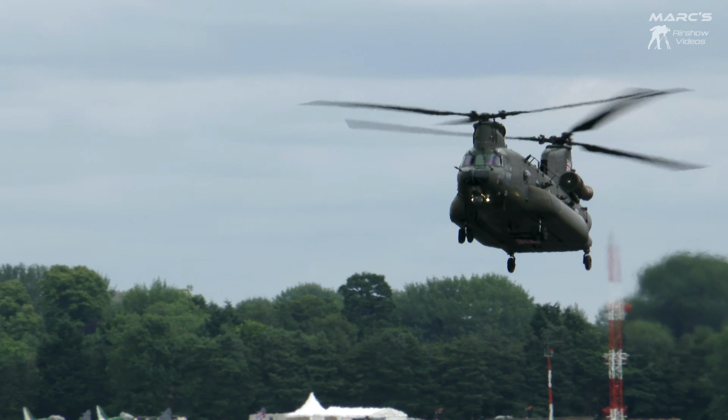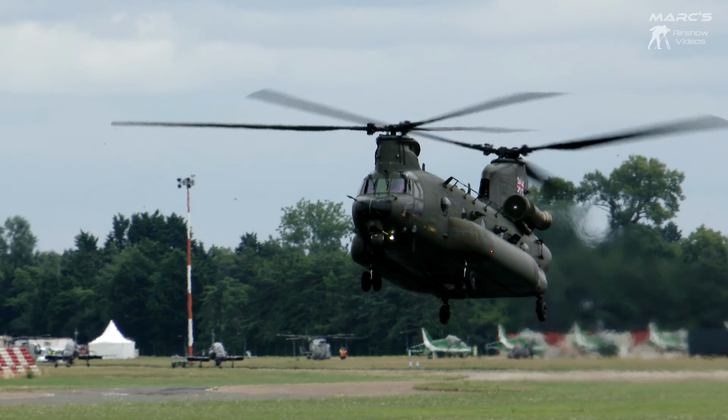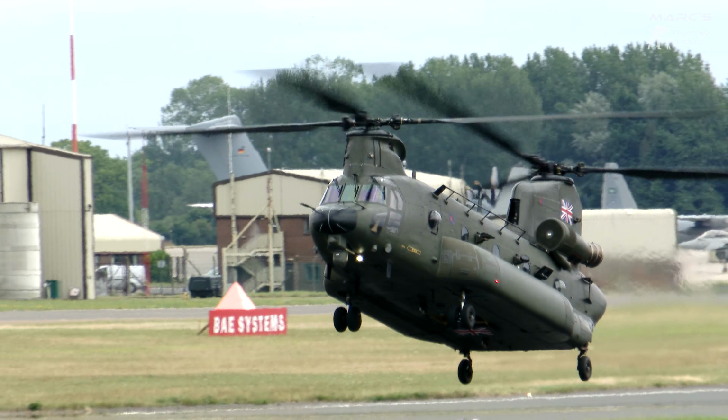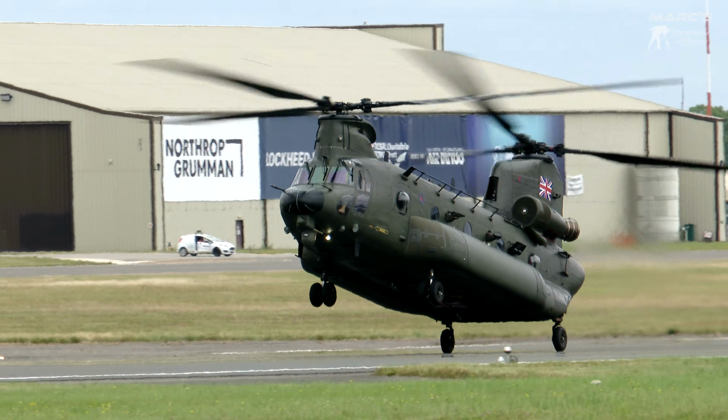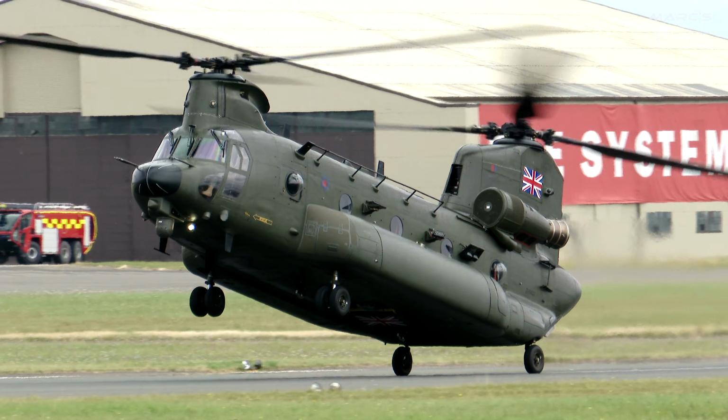As they run the aft wheels on, you'll see how the tandem rotors of the Chinook are used to bring the aircraft to a complete stop. Showing just how much control we have over the aircraft, the Chinook will stop on just the two aft wheels before lowering onto all six.